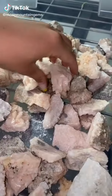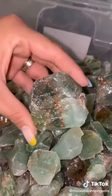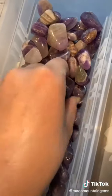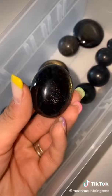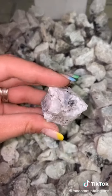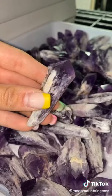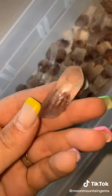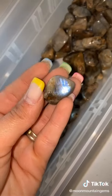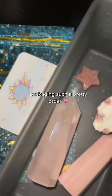This beautiful order. We have some pink dolomite, a selenite rose, some green calcite, a juicy amethyst, a selenite tower, amethyst tumble, gold sheen obsidian, a megalodon tooth, some rainbow moonstone, some rose quartz, a celestial amethyst, a red phantom quartz, amethyst cluster, some snowflake obsidian, some Wisconsin moonstone, and a free baggie.